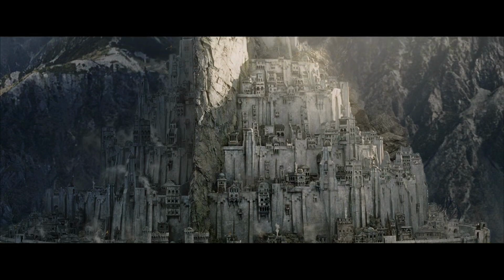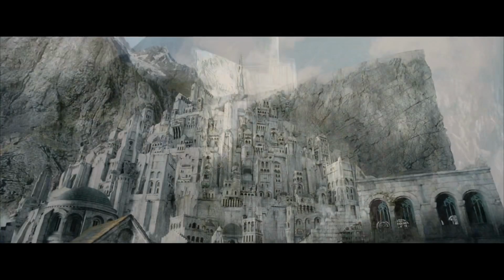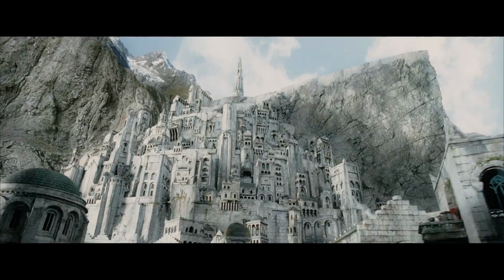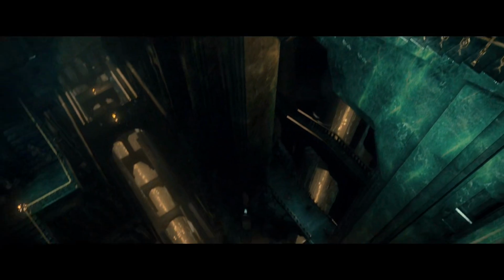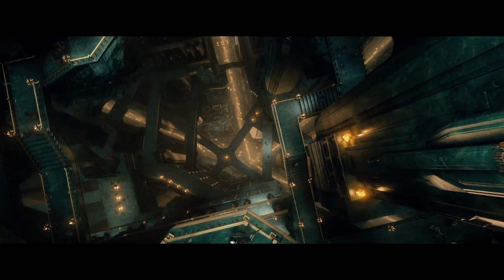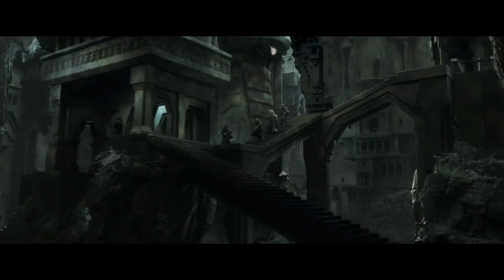Erebor is a great city. That's kind of an equivalent to Minas Tirith in its splendor and size and richness, but it's all inside a mountain. Which to me was very exciting. It needed to feel cavernous and infinite, because when they go in there, it's not just a few tunnels where a dragon's hiding. It's huge and vast and deep. So that was really beautiful.